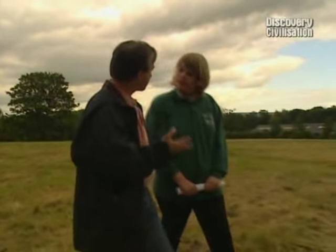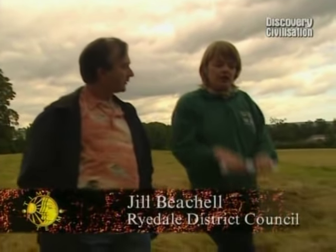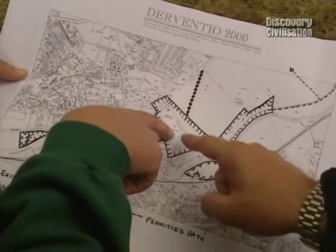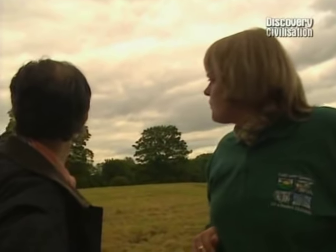Jill, why are you so interested in what's under the ground here? Basically, what we're trying to do is create a community park, drawing on the archaeology of the area, drawing on the history of what is underneath Malton, Norton and Old Malton. Hang on, where are we now? We're stood in Orchard Field now, Tony, which is just here. It's the site of the Roman fort. Oh, so that's the fort just over there? That's right. This is the old Roman fort.